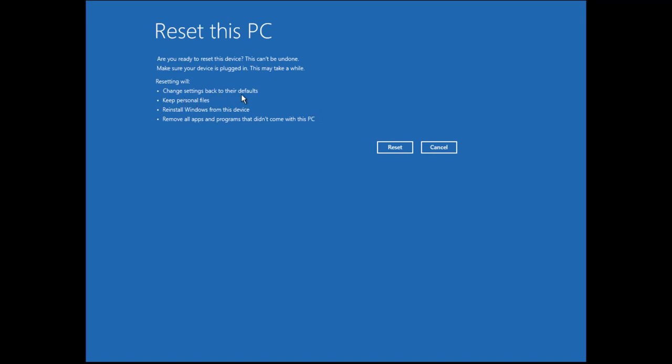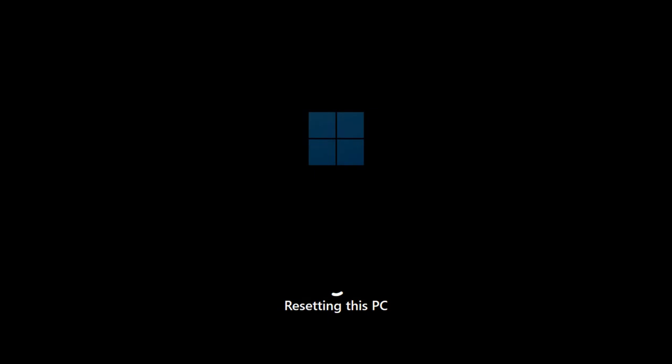Change settings back to their defaults, keep personal files, reinstall Windows from this device, remove all apps and programs that didn't come with this PC. Press reset. Resetting this PC. This will take some time to reset your PC.